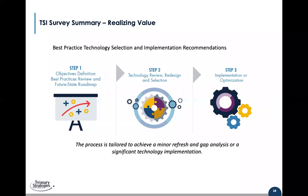So again, when we think about that objectives definition that we talk about, it's really important to consider what it is you're actually trying to do, not just now, but also in the future state as well. So you can think about, what are you doing manually right now? What is your department doing that could be improved, either by a TMS or some very specialized software? And it's very important to get all of that documented.